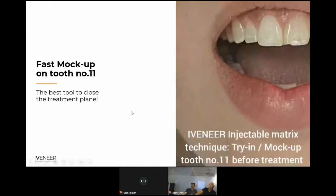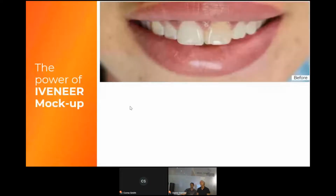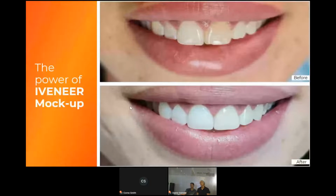Do you remember this case? Yes. Now I want to show you the power of the mock-up. So this was before, and this was after with eye veneer. After I did the mock-up, of course, she scheduled the appointment, and we did six composite veneers in less than an hour.